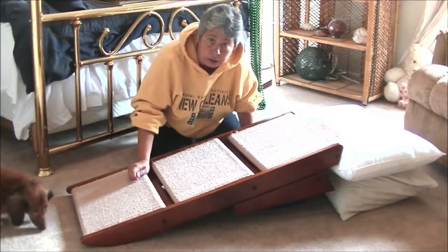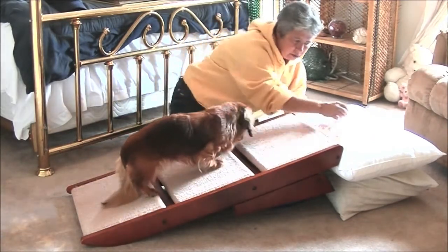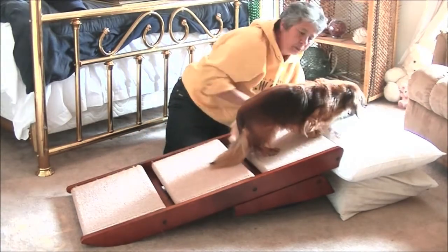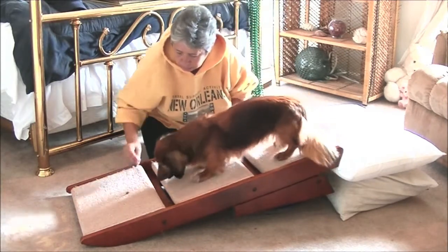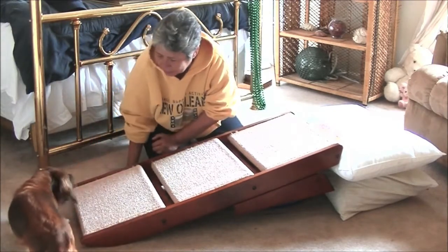Again, you're going to train just as you did before. Yes, yes. And again, giving them something to target beyond the top of the ramp. Yes, good girl.